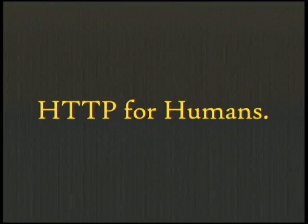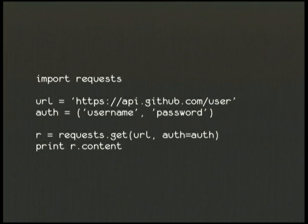So enter Requests, which is HTTP for humans, the library that I wrote that I'm trying to push to help fix this problem in the Python ecosystem. Essentially, to do this exact same thing, you import requests, you have your URL, and you have your username and password, and then you make a GET request with the URL and the authentication, and you get your response. And that's it. Very simple.